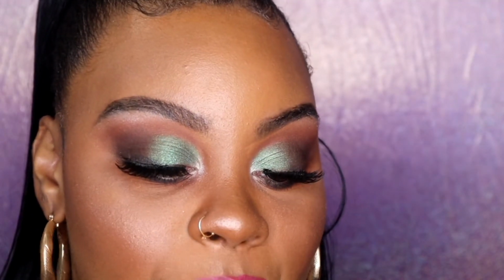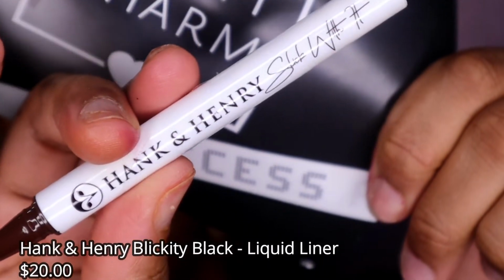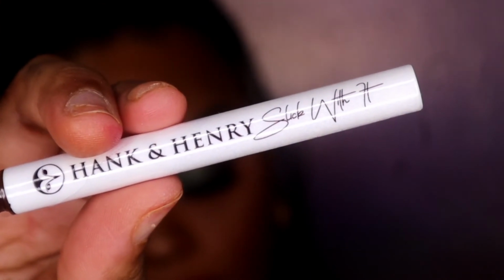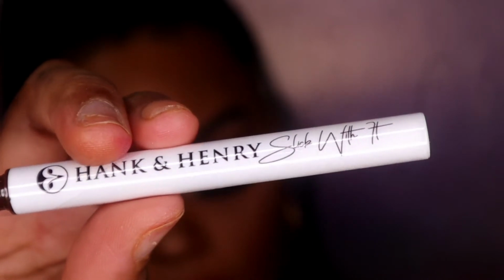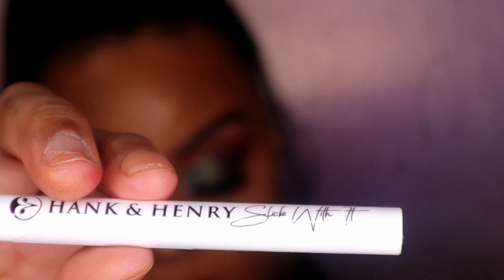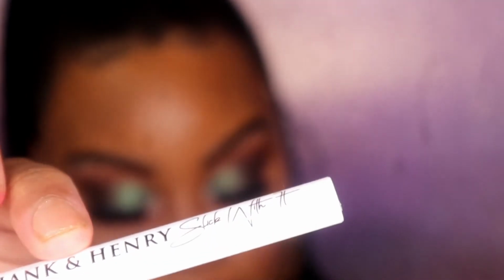The last item we have is the Hank and Henry Blickety Black Eyeliner, and it just looks like this. This item retails for $20. It's introducing our latest addition to the Slick With It line of eye products. The eyeliner is a vegan liquid formula that dries down to a satin matte finish. All right. So let's try this out.